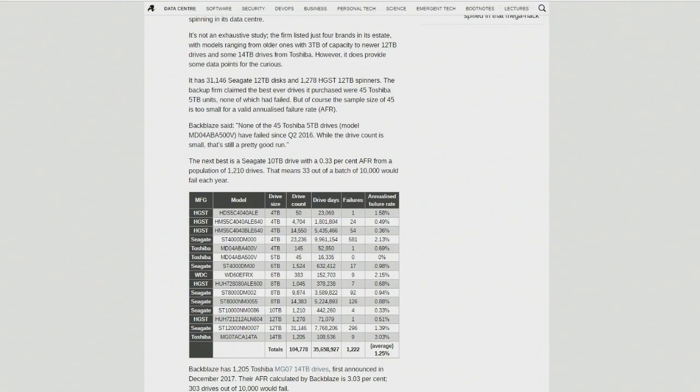It's pretty crazy when you start looking at this. The 4 terabyte Seagate ST4000DM000, they were all the way up there at a 2.13% annual failure rate. They had 581 drives fail, but that's 581 out of 23,236, with 9,961,154 drive days. They have massive amounts of data on drives that always fascinates me to look at.